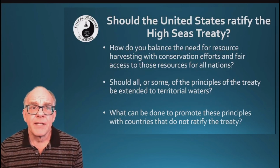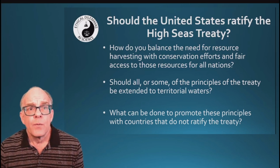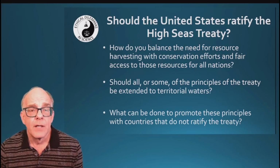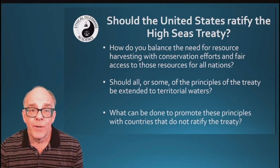So this brings us to our ethical dilemma in science for this week. Should the United States ratify the High Seas Treaty? How do you balance the need for resource harvesting with conservation efforts and a free and fair access to those resources for all nations? Should all or some of the principles of the High Seas Treaty be extended to territorial waters? And then finally, what can be done to promote these principles with countries that do not ratify the treaty?